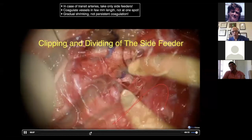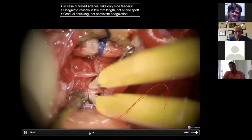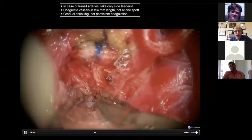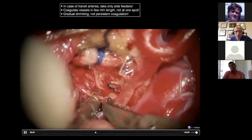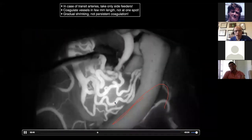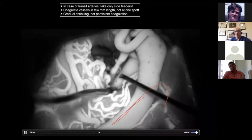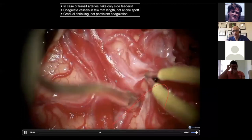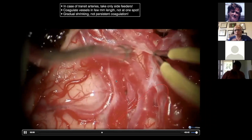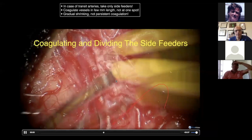Small. So these bipolars are helpful, irrigating bipolars. Or a normal bipolar with your assistant irrigating. Sometimes I do ICG green. It's not crucial to have ICG green to do AVMs, but if I cannot tell something, I always do. Whatever you have, use it. It doesn't make you a good surgeon, but it helps you, okay?